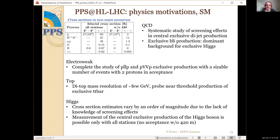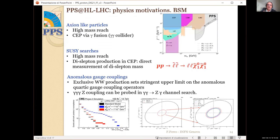We will be able to study standard model processes in the domain of QCD, of electroweak physics, of top physics, and maybe also X physics, but this would rely on specific detectors installed 400 meters away, which is really ambitious. I will say a couple of words in the next slides. Also, the beyond the standard model physics has some menu that we could investigate if we had these new stations installed.